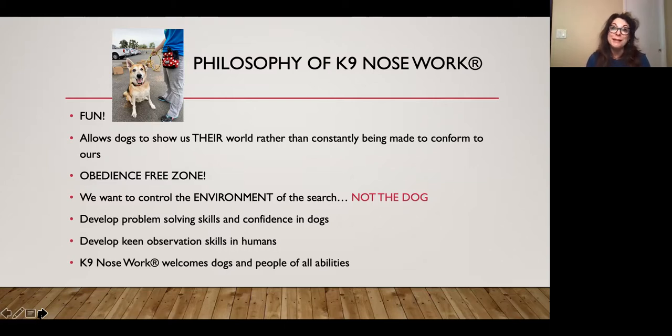So it's an obedience-free zone. We don't come to the start of the search line for searches, and I'll show you some environments in a second. We don't do sit, watch, touch. We don't do any obedience. Just let the dog be. If we need to move the boxes or something, we will manipulate the environment. Like if a dog's having trouble with the search, I might move the boxes, but I will not move the dog. The dog gets to move on their own, and I'll show you a video in a second.